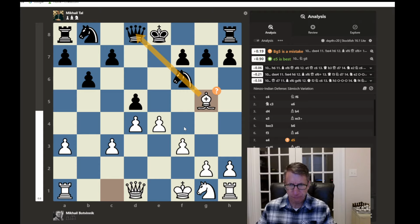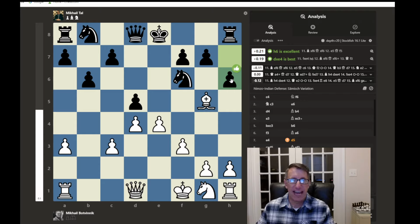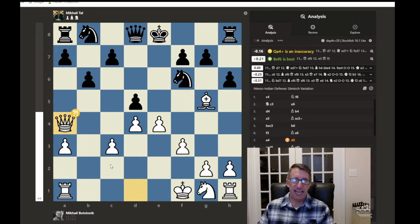So here there's still a threat of pushing the pawn forward and attacking the pinned knight. That's a possibility. So what happens next here? We have h6. So once again, you don't want to move these pawns on the edge of the board unless you have a good reason. And here it just forces white to make a decision to either capture or retreat. And so what does he do? He ignores that in favor of a check here.